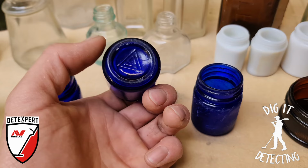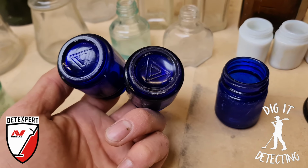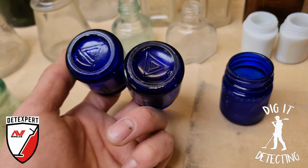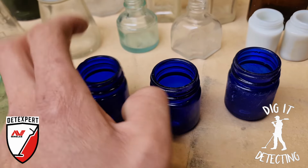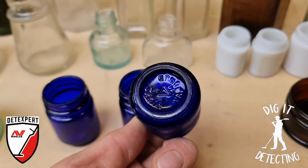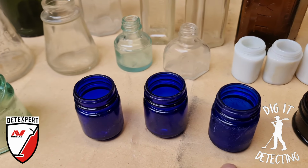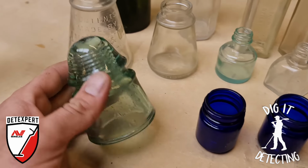So that little triangle on the base of these next two, from research I've done in previous years, finding one or two of these, I think that little triangle stands for Pinnacle. Once again, I'm not too certain what was in those two, whether they were the same as the Vicks Vapor there. You can see it's got the triangle in the middle also, so who knows, they may all have been Vicks Vapor, or maybe this one was just Vicks Vapor and the Pinnacle bottles were containing something else.